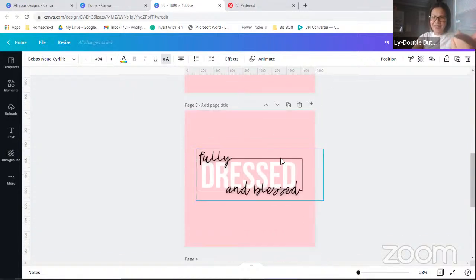These are just duplicated down here and I just rearranged. So that's a tip that you guys can use when you're designing your t-shirts: you can use the same thing and just rearrange it. The positioning of your elements can make a big difference, and you can have a whole new design just by rearranging the elements that you have.